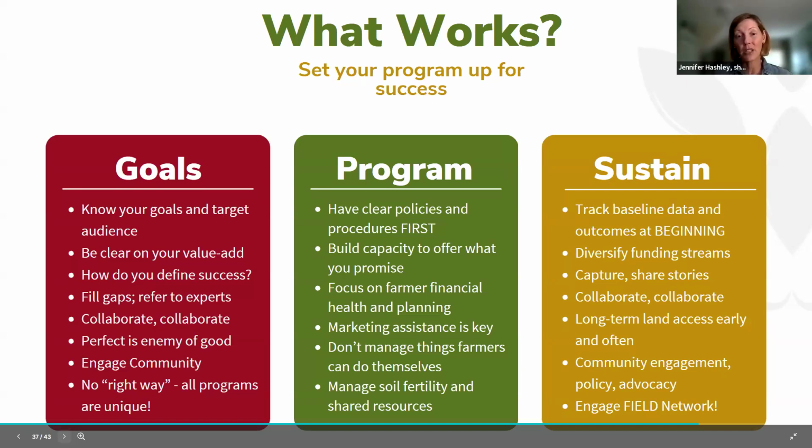And don't do things that the farmers can do themselves. Really try to empower them and build the leadership of that. Help them learn how to fix things and manage things and use things properly. And then, I think managing the soil fertility and shared resources is always going to fall on us as programs. And then to think about sustaining the program, it's always a question.